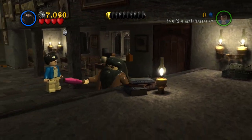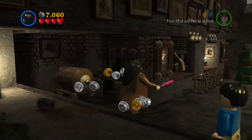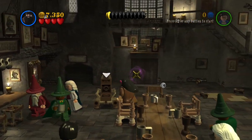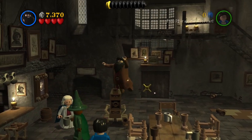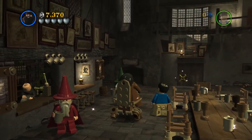Nope. They don't really give that much. And a lot of times on this back line, you can find a lot of really good coins where you can't actually see it from the frame. Can Hagrid get in the chair? Yes, it is Hagrid's chair now. Fear him and obey.